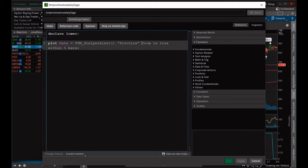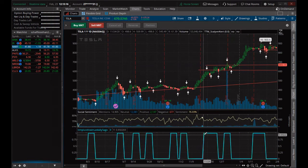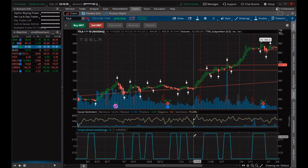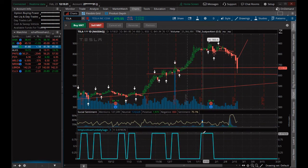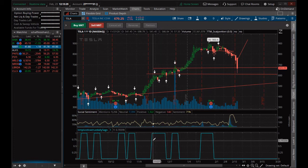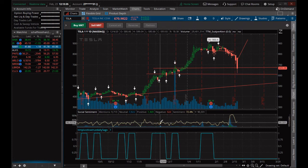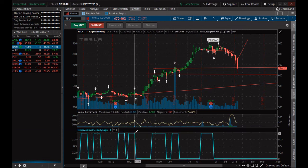From negative 5 bars ago, hit apply, hit OK. Check that out. Much longer signal. All right. So when it was true from 5 bars ago, we get a signal. So 5 bars ago to 5 bars, present, seems to be about what we're looking for.